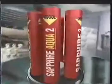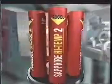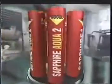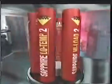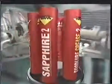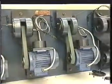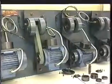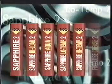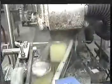So this is the Sapphire 2 product range. A choice of 6 unique formulations based on the advanced grease technology which first appeared in Rocol Sapphire. They all provide extended lubrication, long-term protection, and reliable service, whilst outperforming conventionally formulated products. In laboratory comparisons and in industry, the Rocol Sapphire 2 range of greases outperforms all competition, and their distinctive packaging makes them easily identifiable. So, now you've seen what the Rocol Sapphire 2 range has to offer.